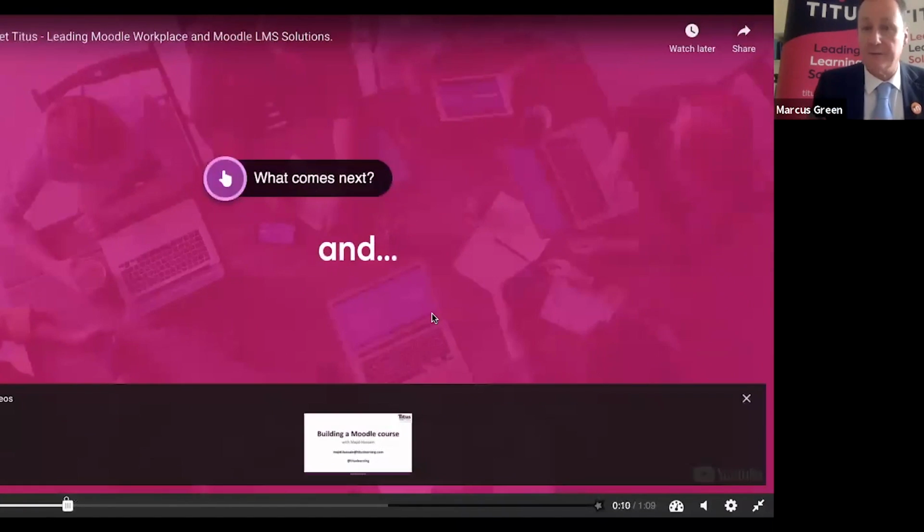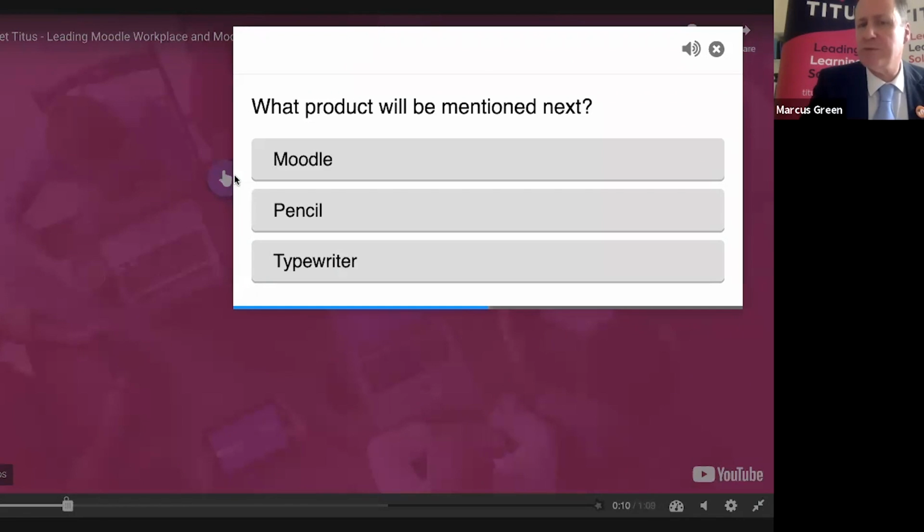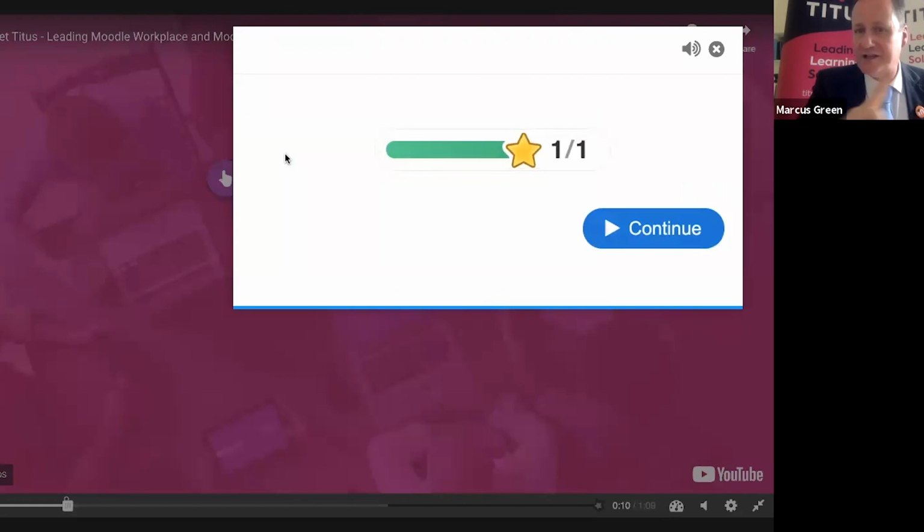But wait, the video has stopped, and it's got an indicator there to click on, and it asks the question, what comes next? What product will be mentioned next? I wonder, will it be typewriter, pencil, or Moodle? I think it will be Moodle. Let's click Moodle and see what happens. Yes, correct. Slight pause, nice animation.